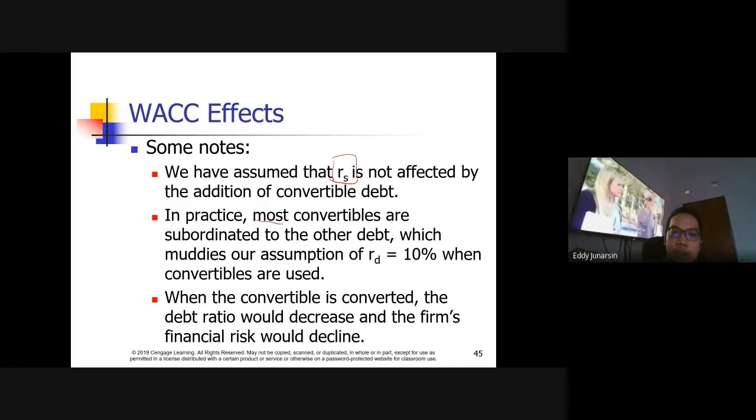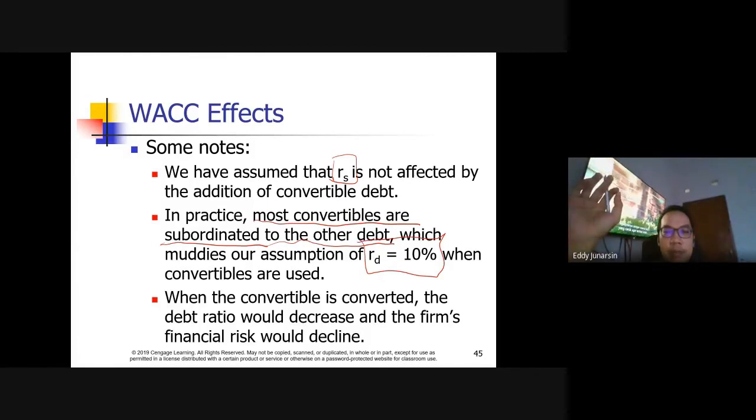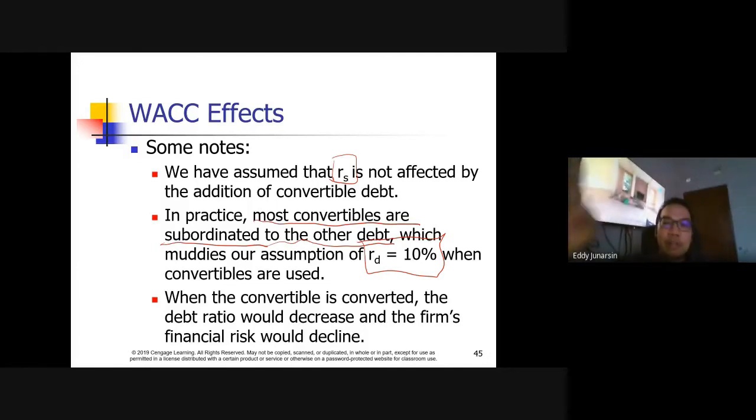And also this one here, most convertible bonds are subordinated, so have a lower rank. It's riskier. Lower priority or lower rank than other debts. So the assumption of cost of the pure debt should be more careful. But in this example, of course, we are quite relaxed and not really paying attention to details because this is an academic example. But in real life, if you issue convertible bond, even the cost of pure debt may be higher than the other comparable bond. So if you want to make a comparable, you have to be careful.